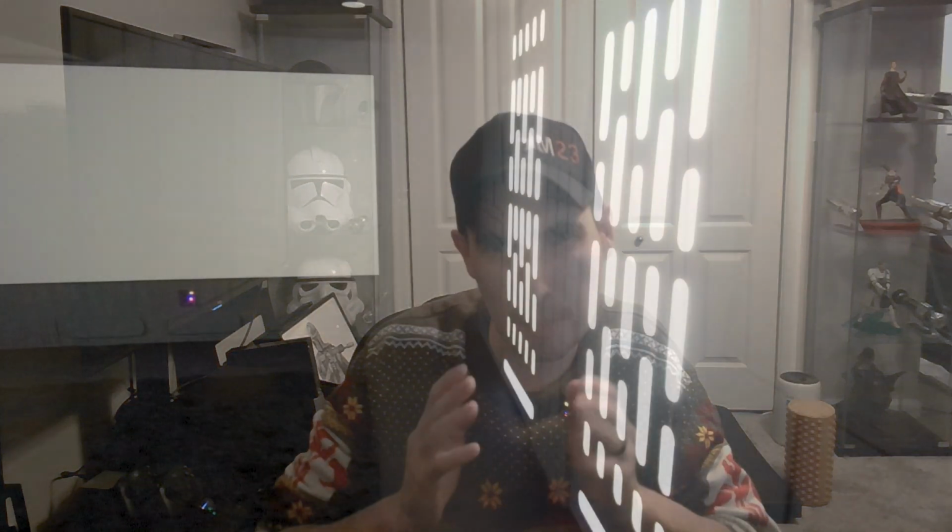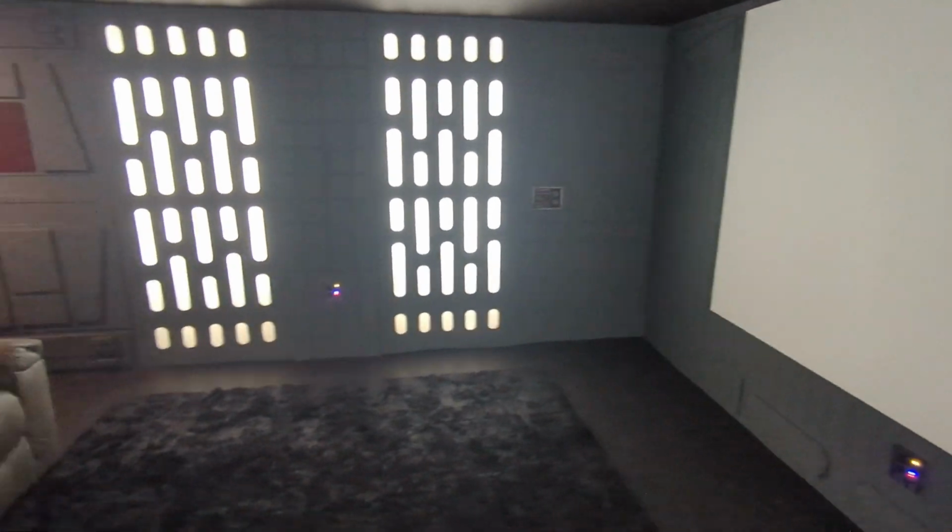And last, but certainly not least, honestly, the one thing all movie lovers want for the holidays is permission to build a badass custom home theater that looks like an Imperial Star Destroyer. No! Well, there's always next year.